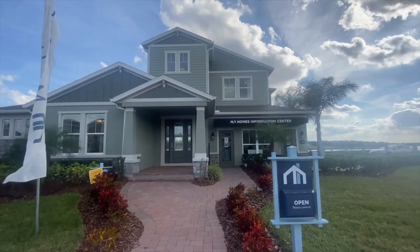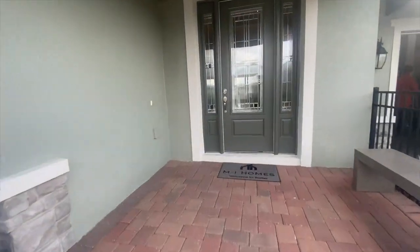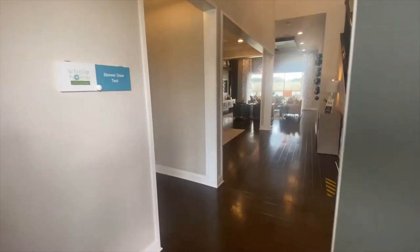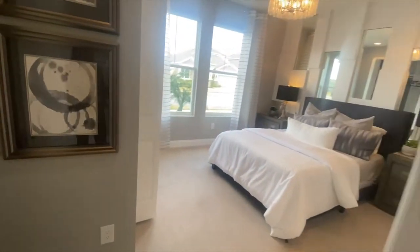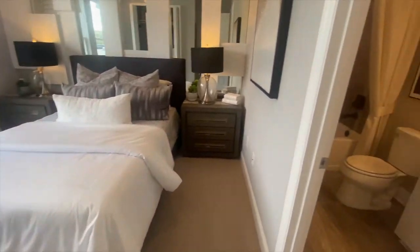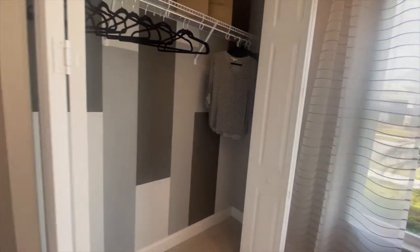Today we're going to be doing a full home walkthrough of the MI Homes Serenity model in the Sanctuary at Twin Waters in Winter Garden, Florida. This is a 5-bedroom, 4.5-bathroom with an option for a full 5th bathroom. It's 4,293 square foot, and as of January 2021, the base price is $655,990.